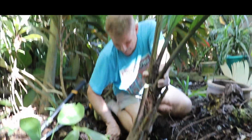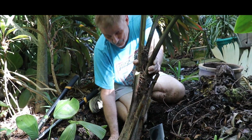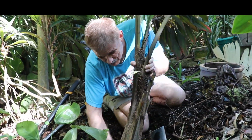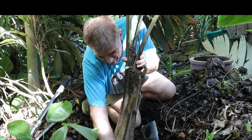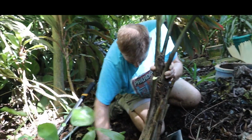Yeah, I found another anchor root. This is not going to have any problem after all. So as long as it's nice, white, and fleshy, you can really expect it to perform well.